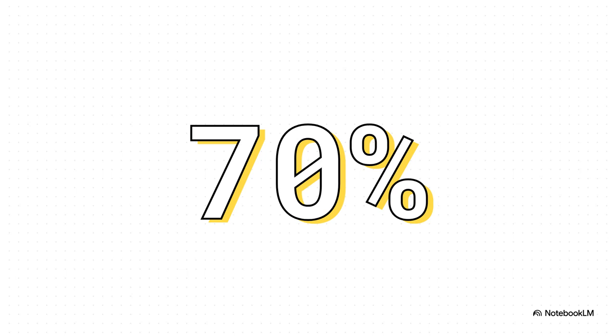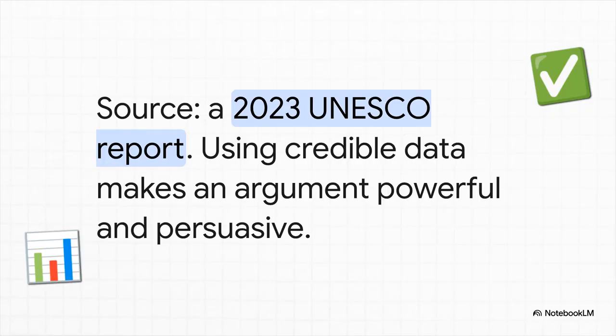But a number all by itself is just a number. It needs context to really land a punch. And here it is. That 70%, it's from a 2023 UNESCO report. All of a sudden, this isn't just an idea someone had, it's a fact, backed up by a major source. That shift right there, that's what gives writing its power.